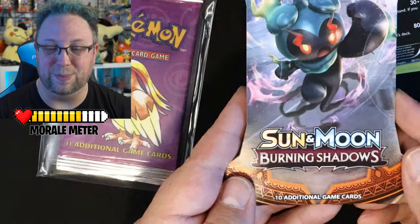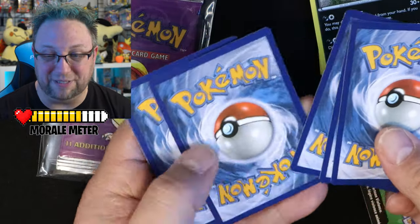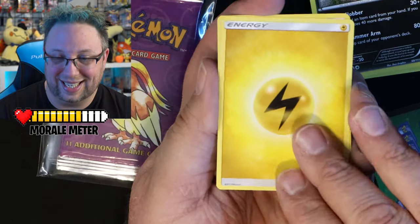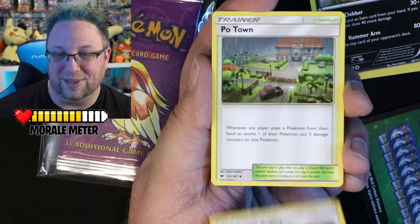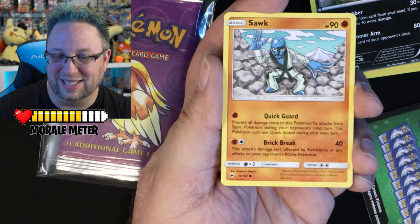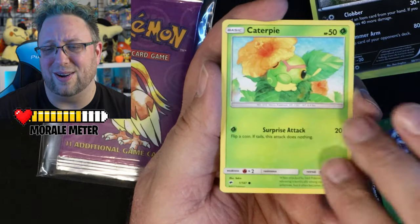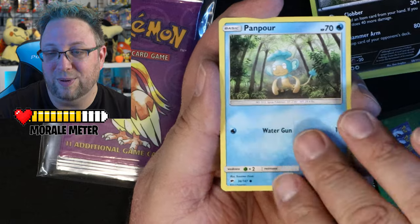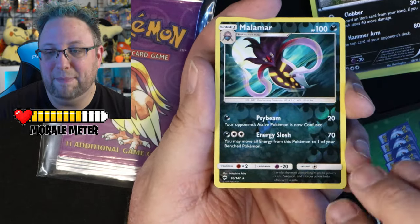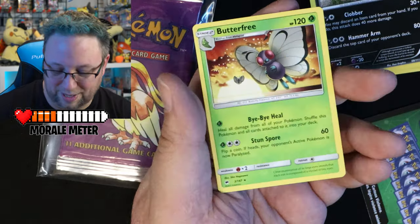Let's try Sun and Moon Burning Shadows, shall we? Sun and Moon. So, 1, 2, 3, 4 to the front. Here we go. It is electric. Weakness Policy, Poipole, Ribombee, Sock, Porygon, awesome looking Porygon card, Caterpie, Pyukumuku, Raticate, love it. Malamar is going to be our reverse with a non-holo Butterfree.